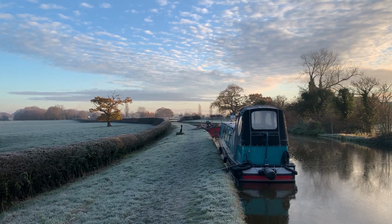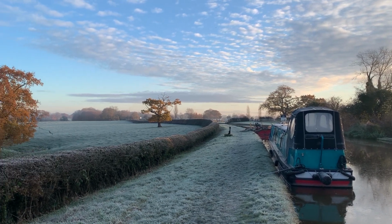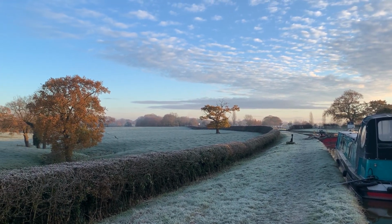Absolutely beautiful morning. Very cold. It's about 0.5 degrees Celsius today. Look at this. My fingers are like ice. I need to dig out the gloves, but it's absolutely beautiful morning. I've been filming with the drone just to show you where we are. We're near Aqueduct Marina. I always get Oakwood and Aqueduct mixed up. I was hoping to move the boat today, but apart from it being so chilly, I'm looking down at the canal and there's a very thin layer of ice. Can't believe it.